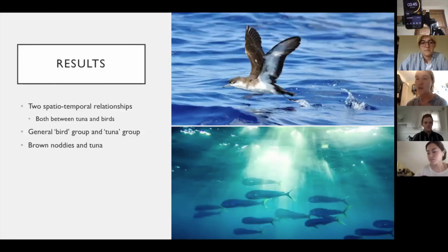Over the course of the study, I did a bunch of different analyses. I got a lot of really interesting data out of this, specifically with seasonality too. I'm happy to answer any questions on that, but I decided to focus my attention on the spatio-temporal relationships that reveal themselves. Due to having to adjust to a really high significance level, or low, I guess, only 2 spatio-temporal relationships revealed themselves to be significant, both with the bird and tuna groups. The general bird group and the general tuna group correlated, and also brown noddies, which is in this picture above, a specific type of seabird, and the tuna group.